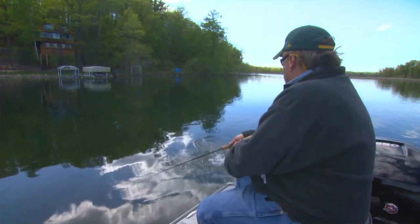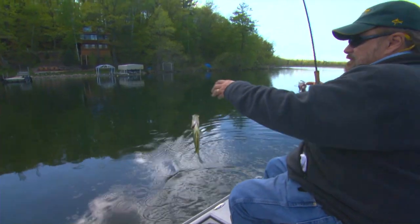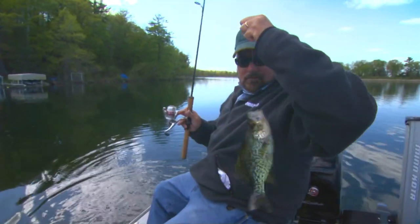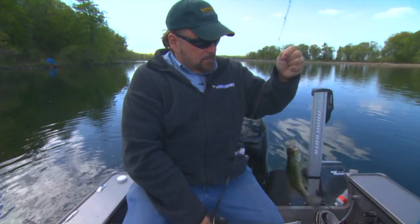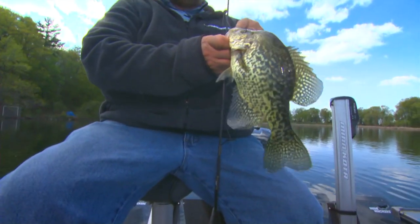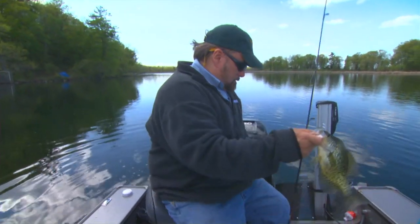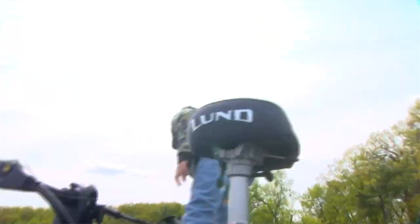Another one? Yep. Another little guy. I'll take them. Just throw them in there. I'll eat those. It's a good fillet size. It's getting respectable in here.